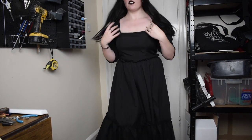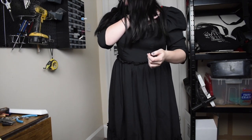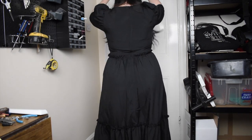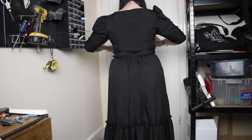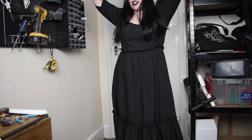This is obviously the front neckline, nice square. There's no elastic on this one, so it's just as is, but I think it fits quite well. This is the back. We have a back zip entry, and I need to get Andrew to zip me into this, so if you are like me and can't finagle your way around it, you probably need someone to help you out.